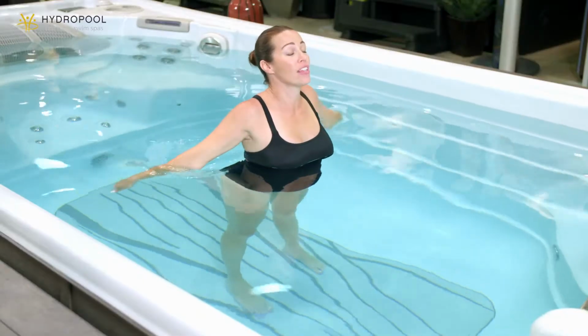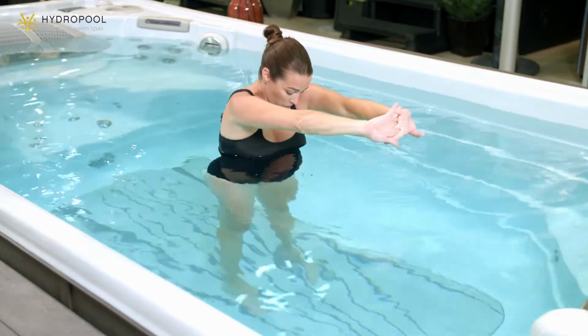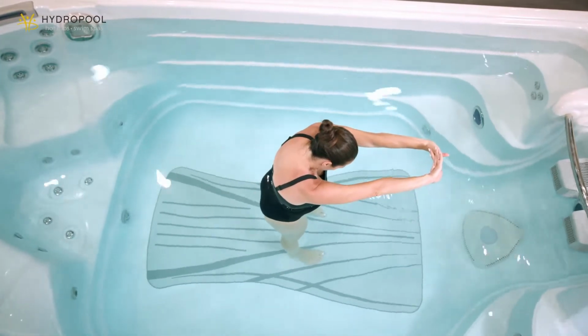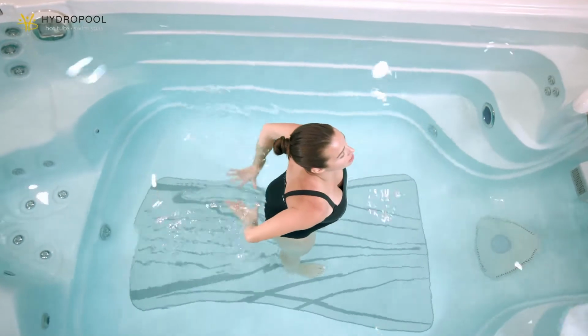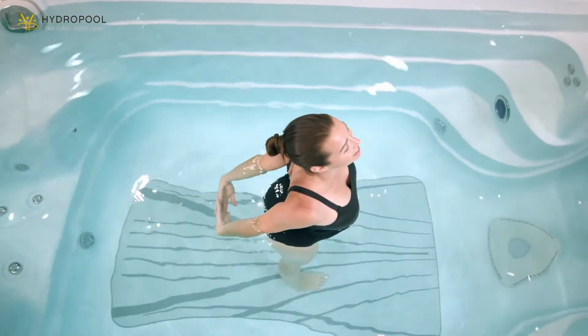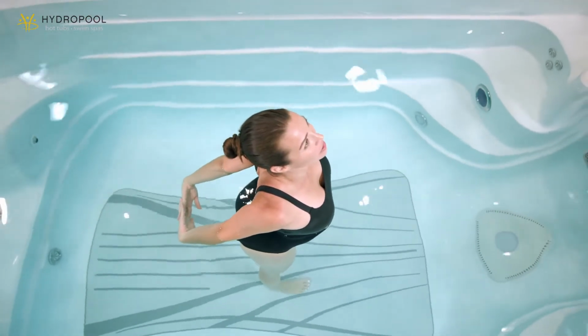One more on each side, so clasp your hands in front of you. Press your knuckles away from you. Chin to chest. Good, now opening up through the chest, clasp your hands behind you, take your gaze to the sky. Drop the shoulders away from the ears. Beautiful.